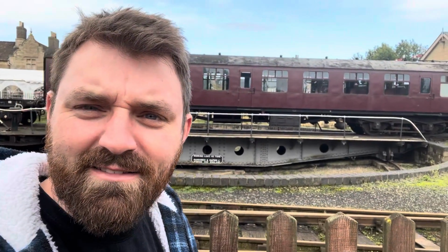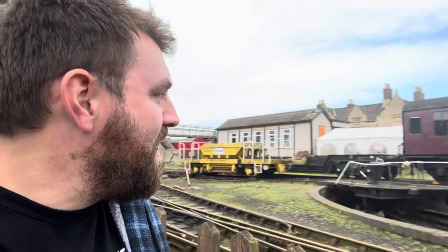Hi everyone, I am at Nene Valley Railway. Some people like to call it Nene, some people call it Nene. From what I understand, it's Nen. I'm from the local area-ish, so I should be saying it right, by the turntable that's here, which is pretty cool. So basically I've come here on a random outing for the day because I thought this would be fun and I would show you what I see. Anyway, hope you enjoy it.